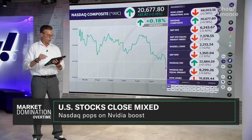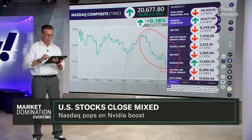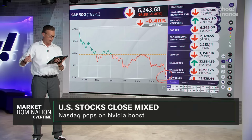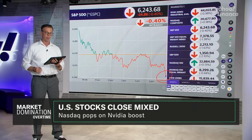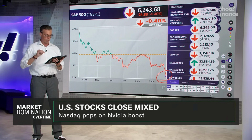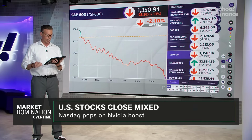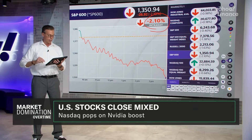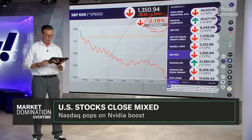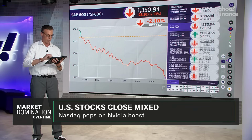Here's the NASDAQ, which was holding on to gains for most of the day, but then sold off in the last hour, a little bit more than that. And then the S&P 500 down about 0.4%. It slid into the red earlier in the day, and then it finished at the lows of the day, very similar to the Dow. I also want to take a look at the S&P 600. This is a small cap market, down 2.1%. This is the worst day for small caps in almost 8 weeks. And I think that's kind of telling as to the price action that we've seen here today.